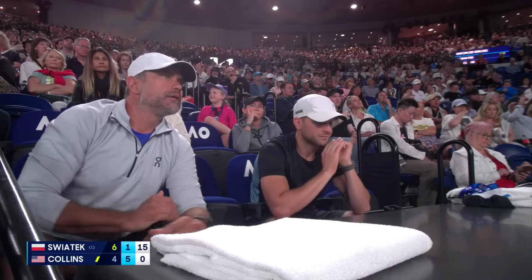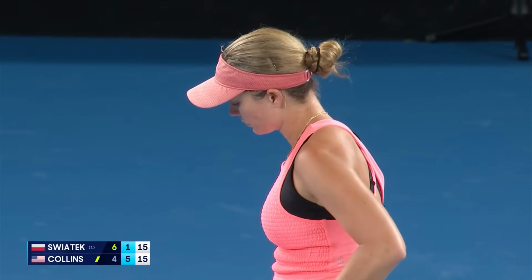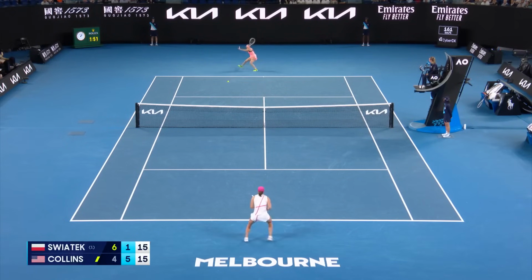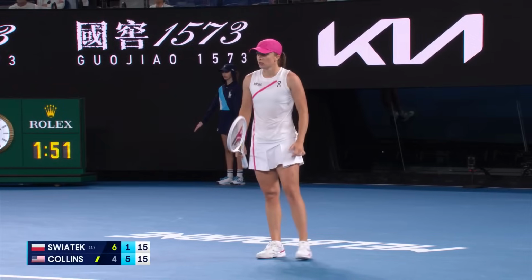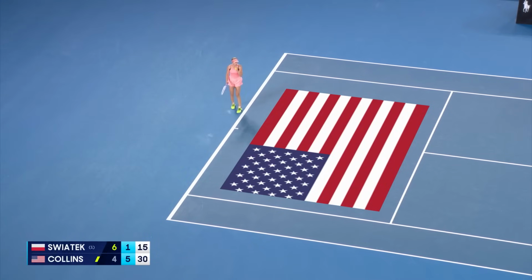And the other thing for Swiatek perhaps is to wait for a dip in Collins's game. I mean, it's so tough when you're coming up against a player who is this on fire and they're just not giving you much of a chance to dictate. Collins can't miss. Swiatek can. This ball barely missing the baseline, 6 millimeters. But out is out, and Collins continues to wrestle the momentum completely.